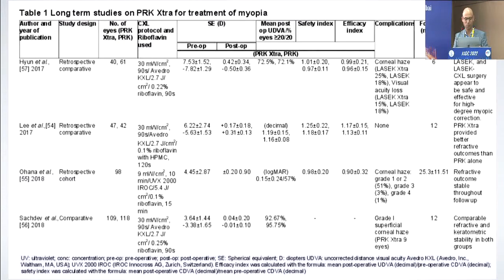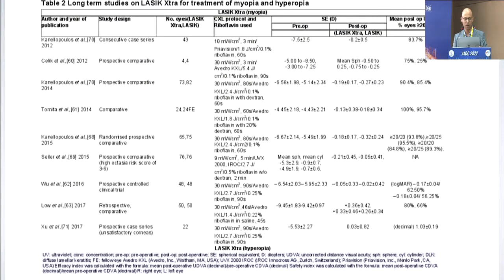And most of them are within 0.5 of expected results, which is what we want. Corneal haze does happen, but not a very significant haze. So that's something which one must certainly watch out for.